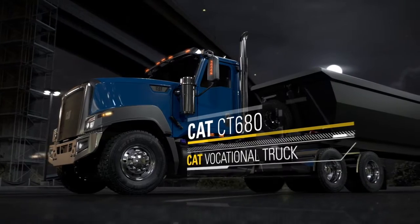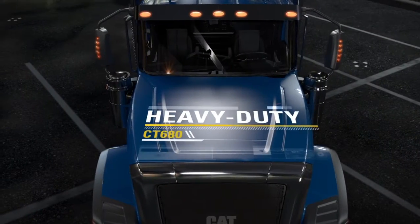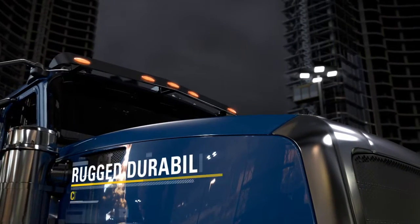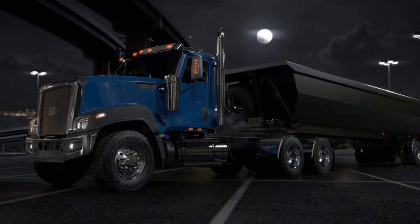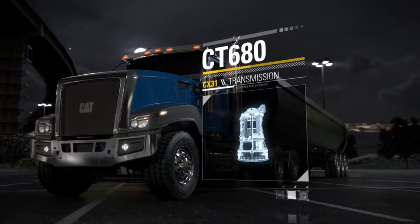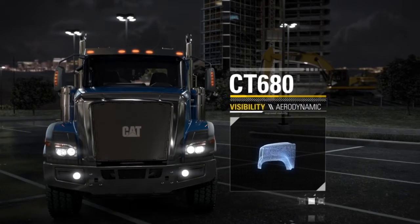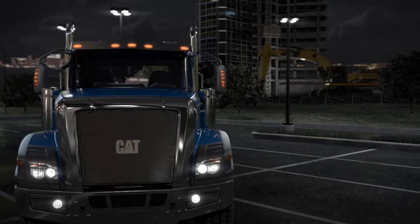Introducing the CAT CT680, purpose-built for heavy-duty applications, combining the best of rugged durability and shift-long comfort. Before we put any designs on paper, we asked customers to describe the ideal next-generation truck. Everything from specs and comfort to visibility and performance. And what we heard inspired the CT680.